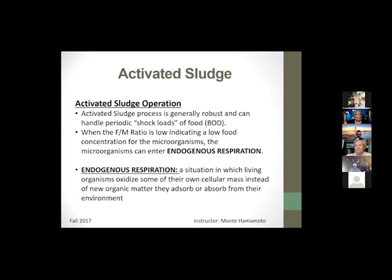shock load of food coming into your aeration basin, and it's like, wow, my DOs dropped to nothing. I've got more food than I have microorganisms. So then as an operator, you try to compensate for that. You say, well, I need to get more bugs in here. I need more microorganisms. Well, then what happens when they quit washing their tanks and that shock load has passed through? You can end up in endogenous respiration, which is not a good situation to be in either.